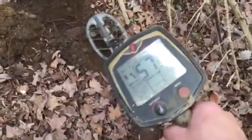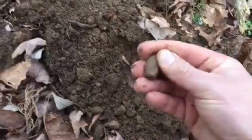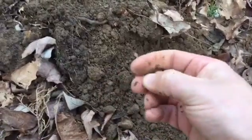Well, I had a good signal here. I dug a pretty good hole. It wasn't in the first clump of dirt, but it's in this clump. It's reading really good on the F-75, 57, 58, 60. It should be a bullet. Could be wrong, but we'll see. Right in that clump, you gotta see it right there. That's a real good find. Looks like a 54. So I'm glad to find that today.